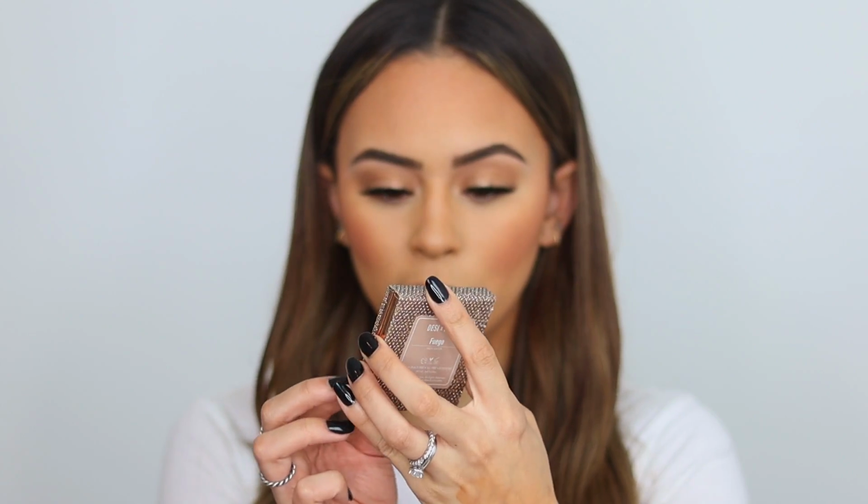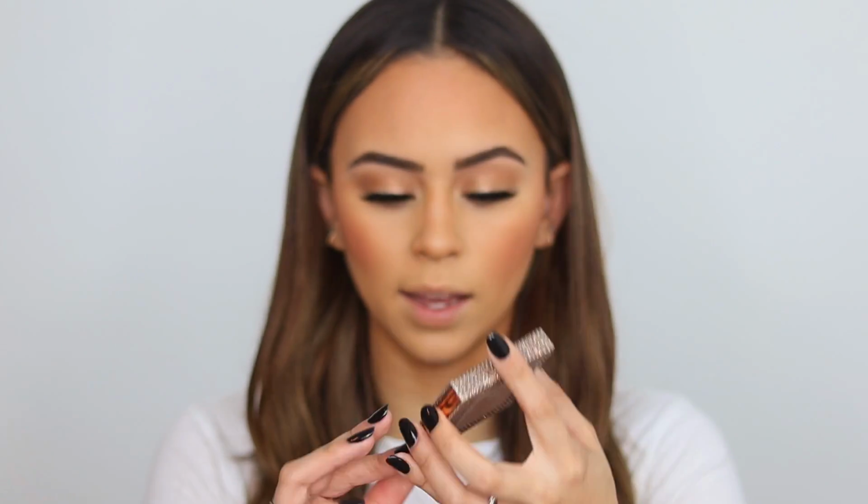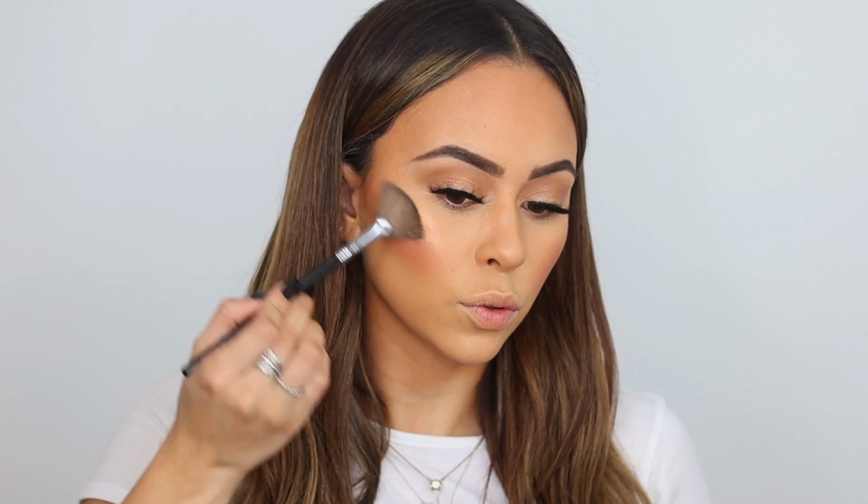For highlight, I've really been liking the Fuego highlighter from Desi and Katie. You just can never go wrong with this highlighter. And I'm taking my Sigma F42 Strobing Fan Brush.